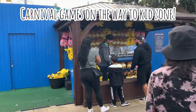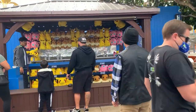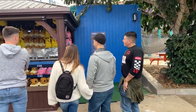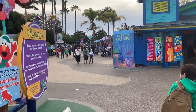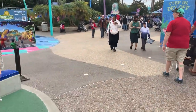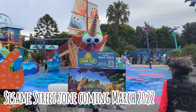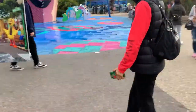We're now moving on to the kids area, but on the way there's carnival games, different kinds, different booths. So if that interests you, that is there. Otherwise, we're moving on to the Sesame Street Kids Zone. And again, there's some dryers up there in case people get wet from this splash zone. But it also looks like there is a Sesame Street Place Kids Zone coming March 22. So it is being enhanced and becoming a theme park.